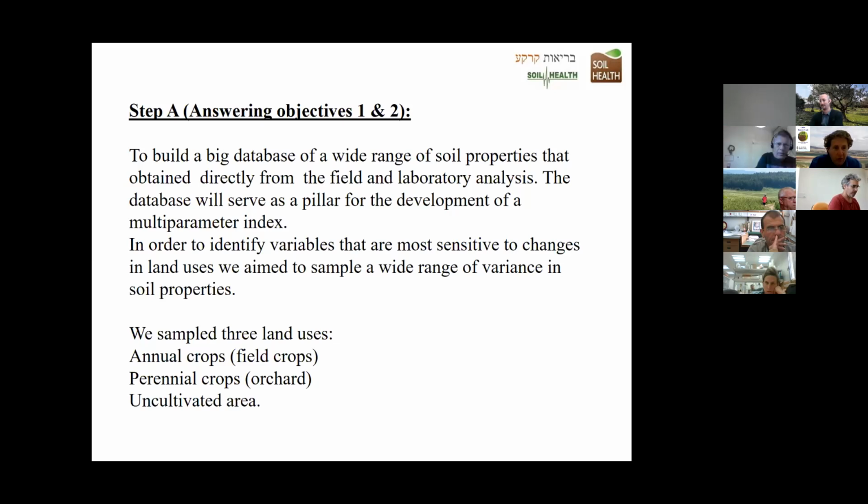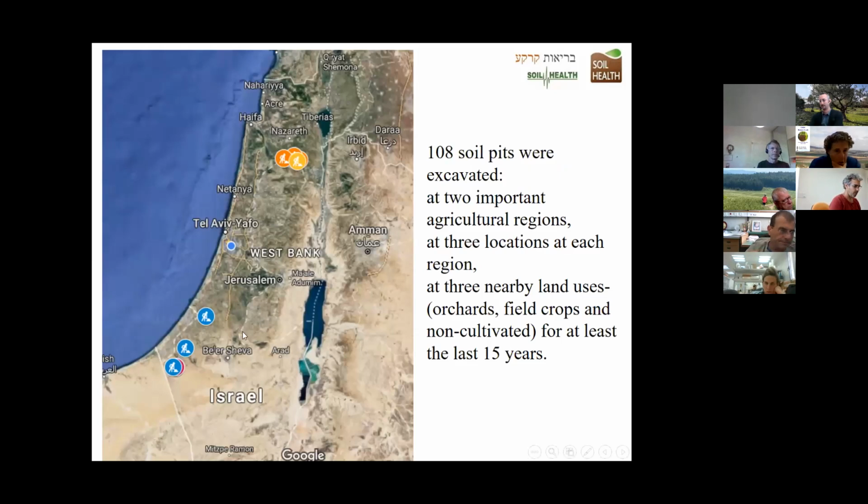So we sampled three main land uses: annual crops or field crops, perennial crops, the common one being orchards, and uncultivated area as a kind of reference. Originally we planned to do this project in four agricultural regions in Israel, but limited by the funding, we focused on two areas: one in the north, in the valleys, and the second in the northern part of the Negev.